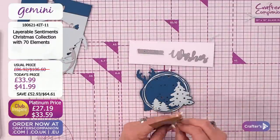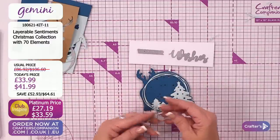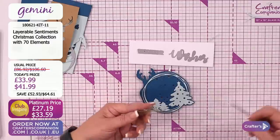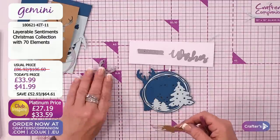If you've got the mini or the midi, they can do some bits while you do some bits. You don't need a big machine with this one. But I'm just showing you, I've done it in this style and this method, just so I can show you.